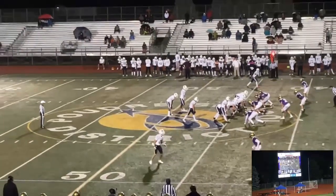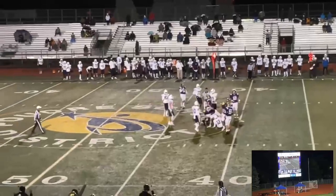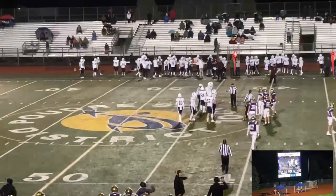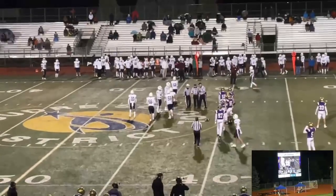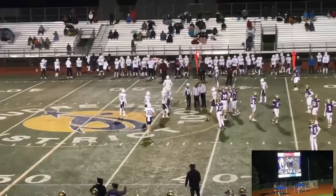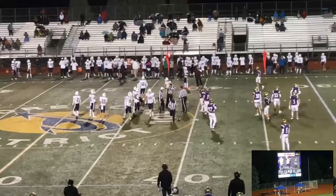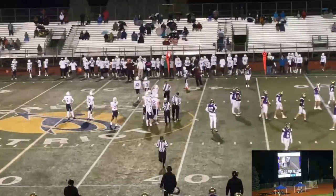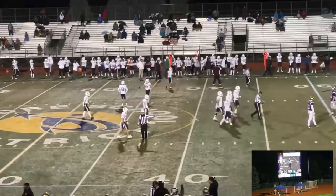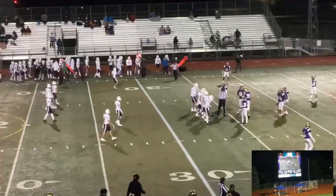Man goes in motion. Takes the snap. Looking to his right. He's going to run. Knocked down. Flag. It's going to be a horse collar tackle. We'll sort it out, but I'm sure that's what it's going to be. Face mask. 15-yard penalty. It's going to bring up first and 10 for Cherokee Trail. I thought we were going to get off the field, but that's going to be first and 10 on the 30.